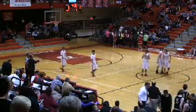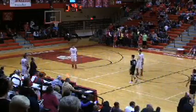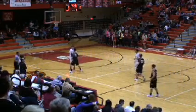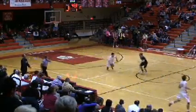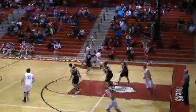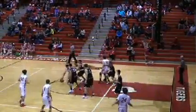So 3.5 minutes into the second quarter, and no team has scored yet in this quarter. Score, Boonville 17, Princeton 8. And Nick Albin has it now. Dove with the ball up top for Princeton. That's Nick Albin spinning around the post.